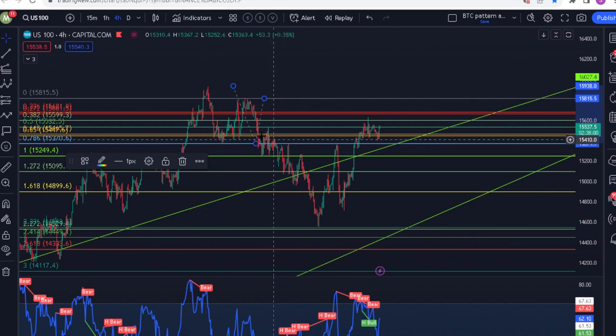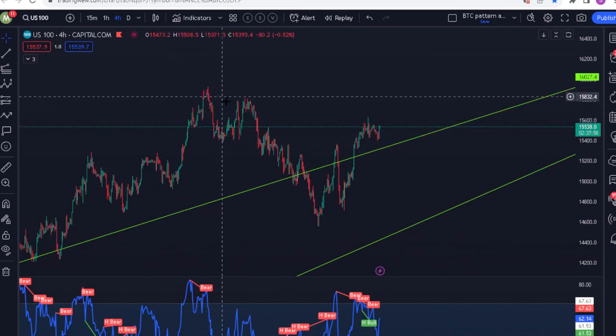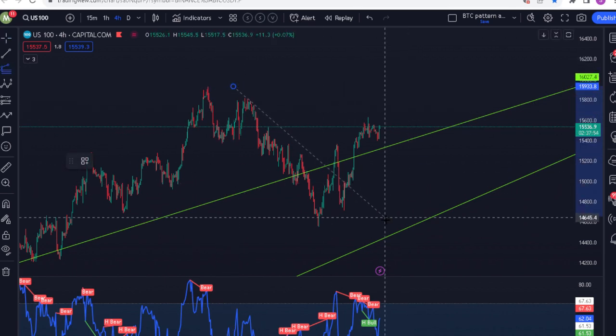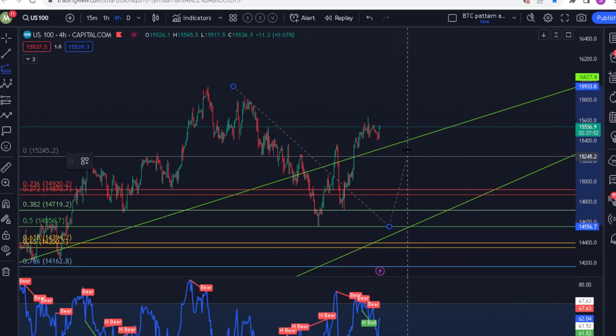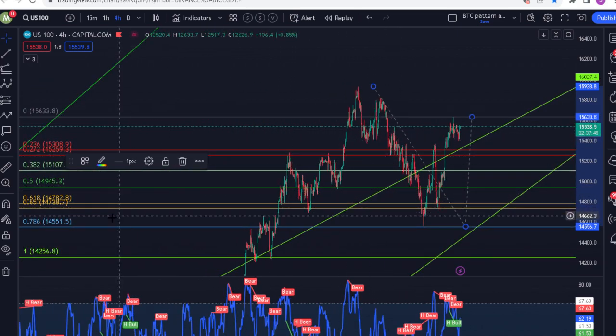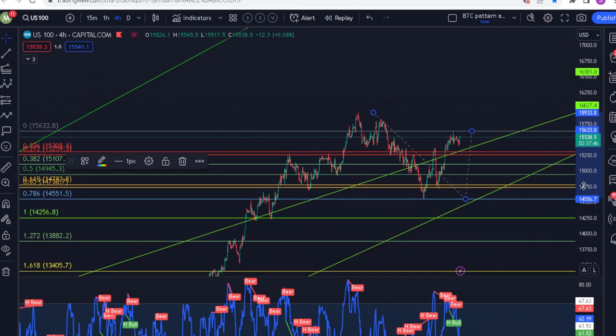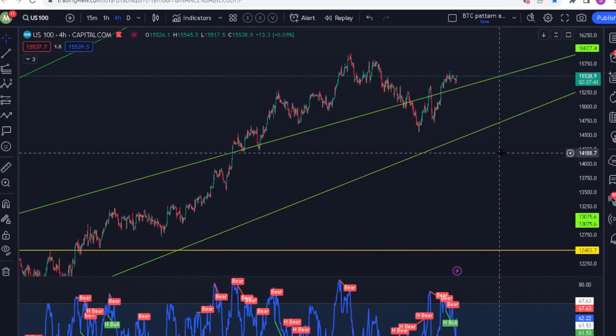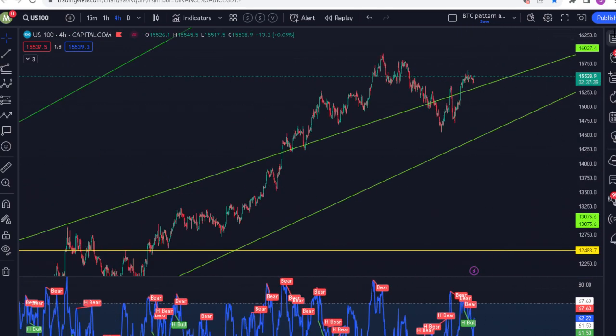So here we had an ABC, so we're forming maybe some kind of complex correction, and you could count it like this. You get even a bigger move to the downside, probably as a correction. Then you continue higher maybe, and that could bring it down to 14,256 or 13,405. I see that happening. It's not out of the question.